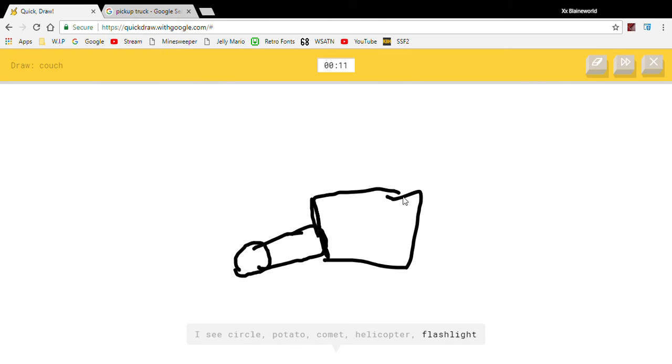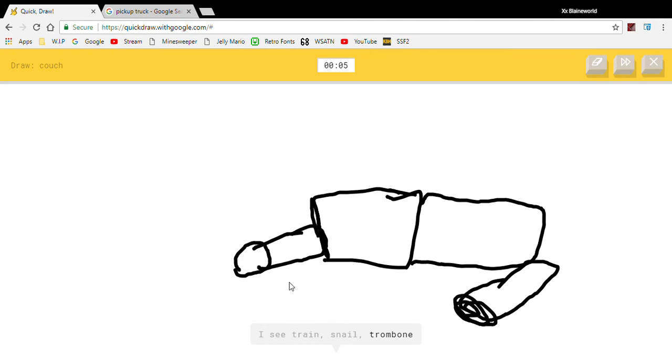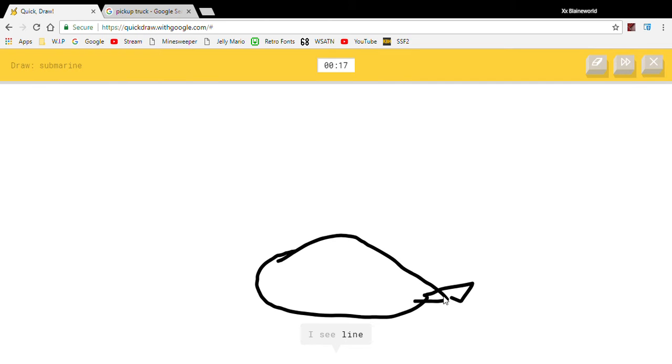Or flashlight. I see train. Or snail. Or trombone. Or tractor. Really? Really? Or cannon. I see motorbike. Sorry, I couldn't guess it. Submarine. I see line. Or hot dog. Or shoe. Oh, I know. It's submarine.